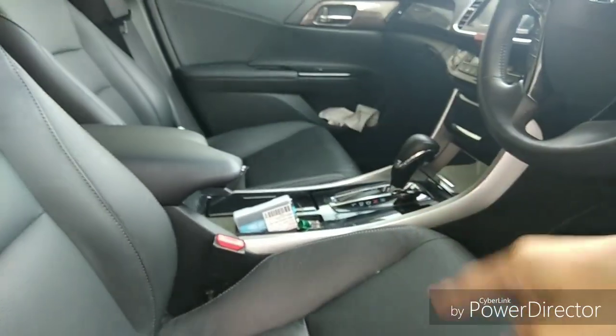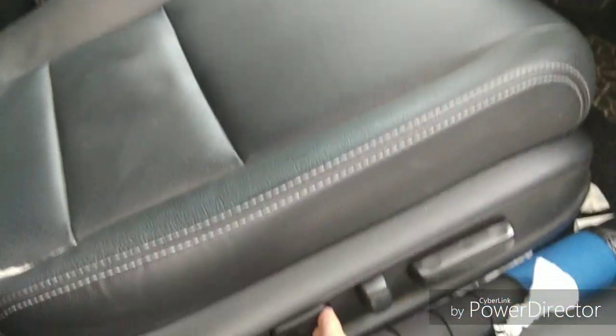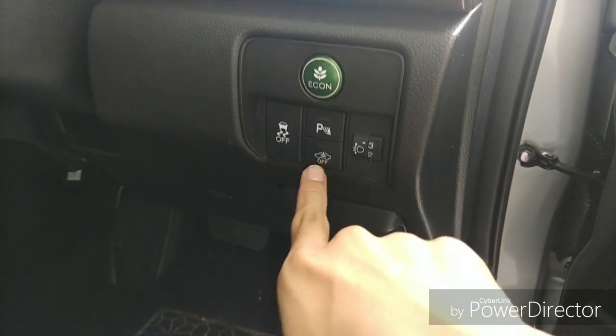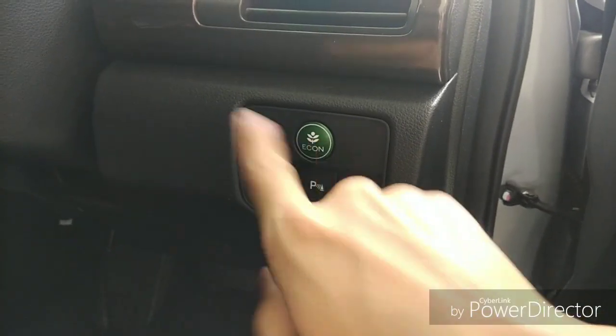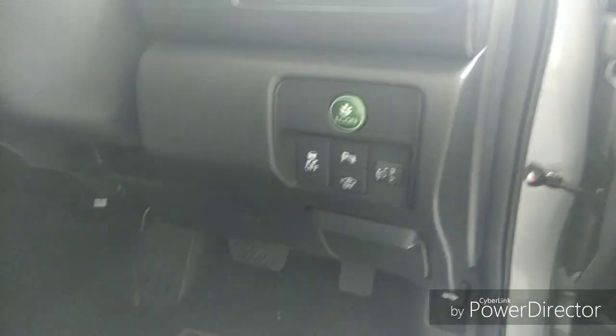And surprisingly, you get an electric adjustable seat for the front passenger and the driver side. There are 8 ways to adjust. This is actually to adjust your lumbar support. Here we got the parking sensors, traction control, I think it's the sensor off, light height adjustment, and the econ button. This econ button will reduce the throttle response to have better fuel consumption.